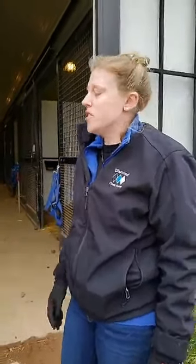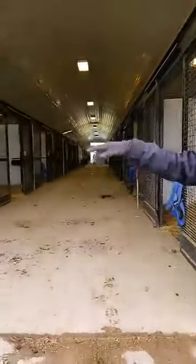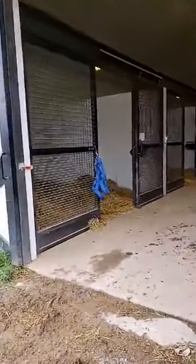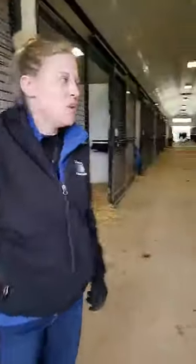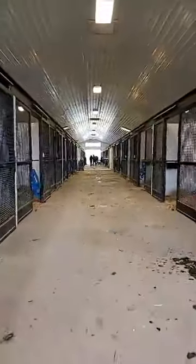It's full right now because they are using it for the farrier, so there are horses in here today. We have these nice open stalls, these nice open gates. One of the benefits of this barn is that it's very airy and open. The ventilation's really good, we get a lot of good airflow in here, and it's easy to hose down when we need to. It's pretty nice. So go ahead and walk down.